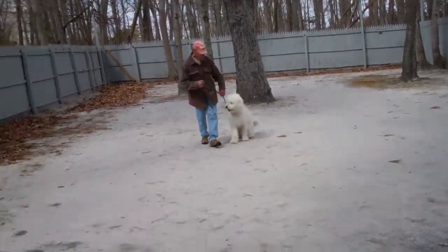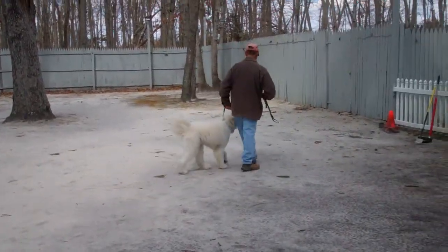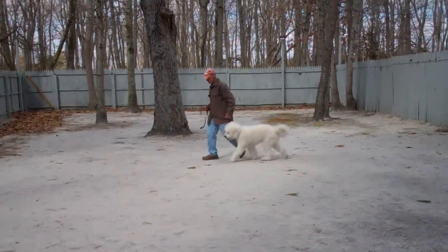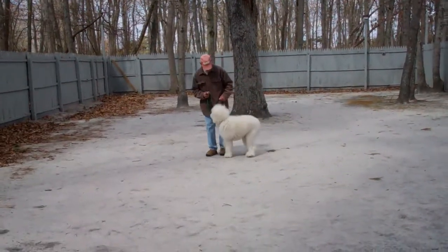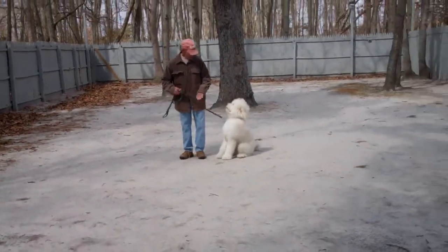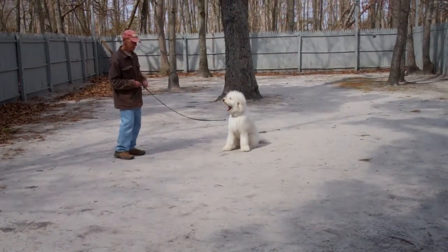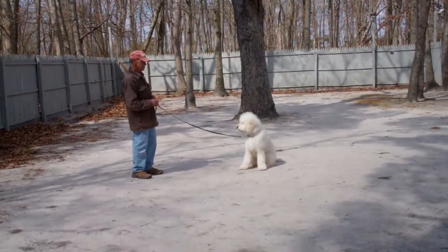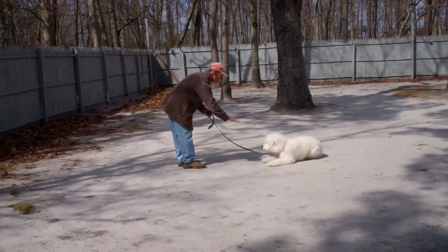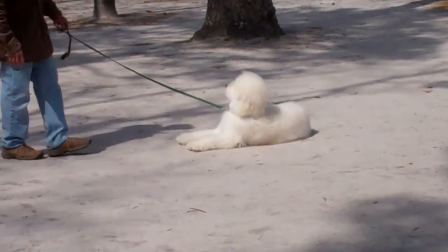Now we're going to set up for our down from a distance. This is a little bit harder exercise because you're not right next to the dog. You will get hands-on practice working with Brody. Fred leaves him in a sit-stay. Always have your dog sitting before you attempt to put him into a down. Fred's going to use his right hand to give the command. He had to put his Brody twist on his down from a distance.